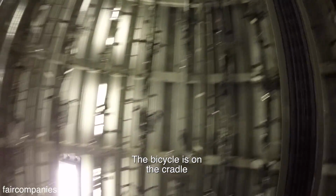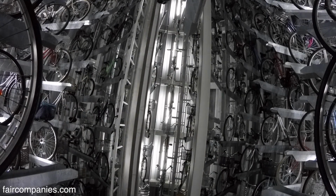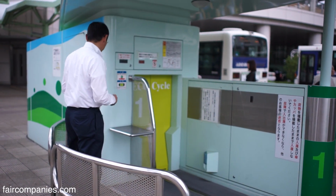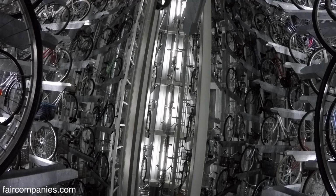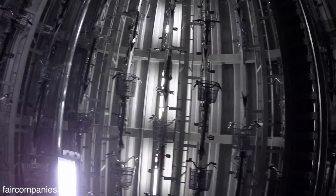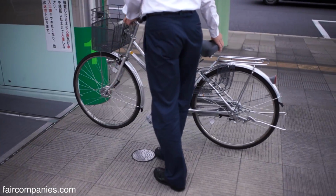The bicycle is on the cradle, on the central shaft of the X-Cycle, goes down and rotates to the nearest loading dock, and is stored. When cyclists need to retrieve their bicycle, they can just hold the card to the card reader. Then the X-Cycle automatically detects the bicycle location and retrieves it. The retrieval time is approximately 13 seconds on average. And then I can just bring it out. As simple as that.